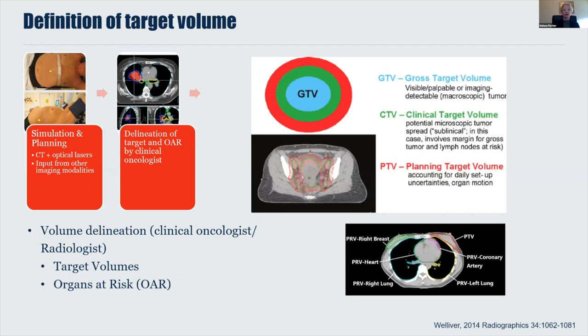On top of this, we add a margin for the clinical target volume, allowing for potential microscopic tumor spread. So the more accurate the definition of GTV is, the smaller the margin we need for the CTV. Finally, the PTV is adding a margin on top of the GTV and the CTV to adjust for any uncertainties in image registration, for example, organ motion, and the daily setup. So if we improve the accuracy of imaging, we can also, again, decrease the planning target volume.